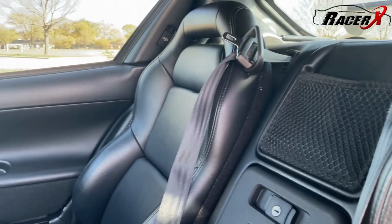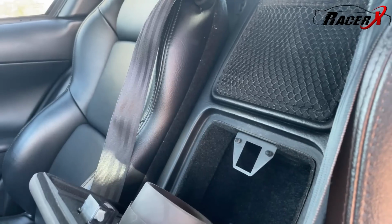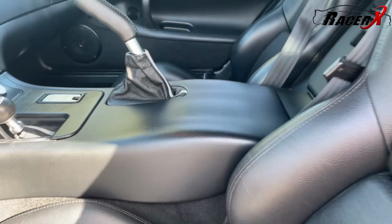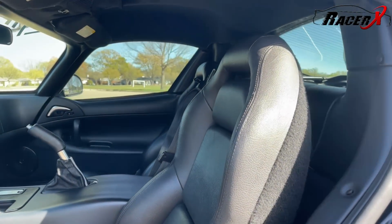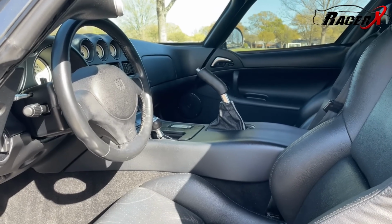And of course, you've got your manual and stuff back here. And a little bitty area right here, I guess, if you wanted to store something in. Not a very big area, but a big center console. Very comfy seats in the Dodge Viper as well, but just not a ton of room in it. And just like I said, not a ton of bells and whistles to the Dodge Viper.